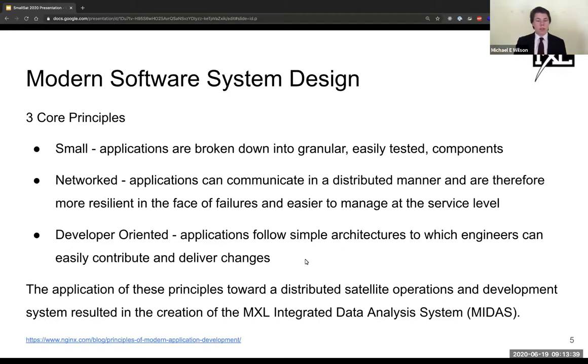The 3 core principles of modern software system design are that applications in the system should be small. That way, the system can be broken down into granular, easily tested, and easily understood components. Applications or services in the system should also communicate over a common interface, the network. This not only allows applications to be distributed and therefore resilient in the face of failures, but it also makes services easier to manage and scale individually.